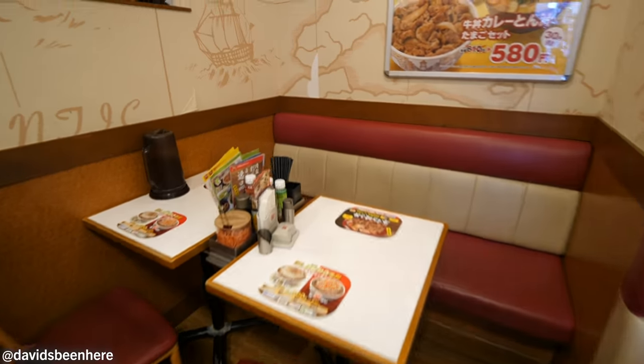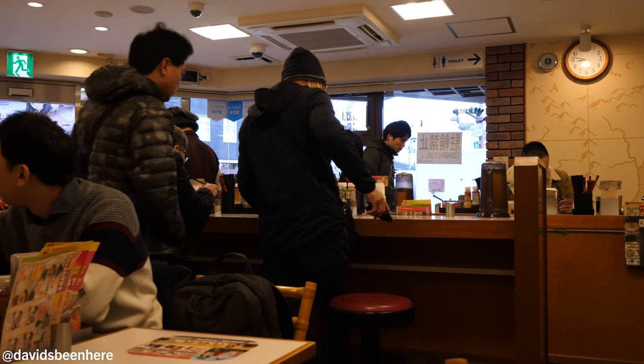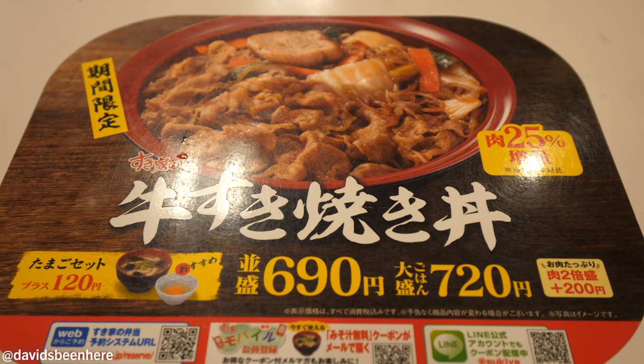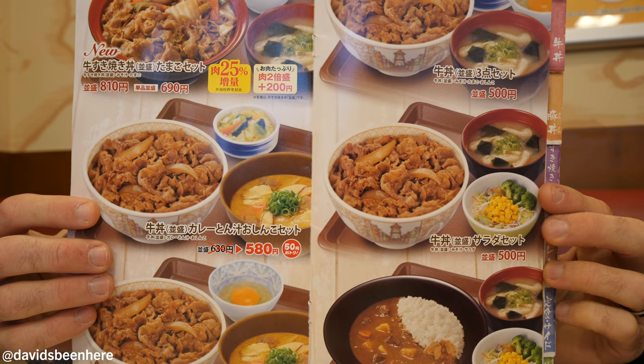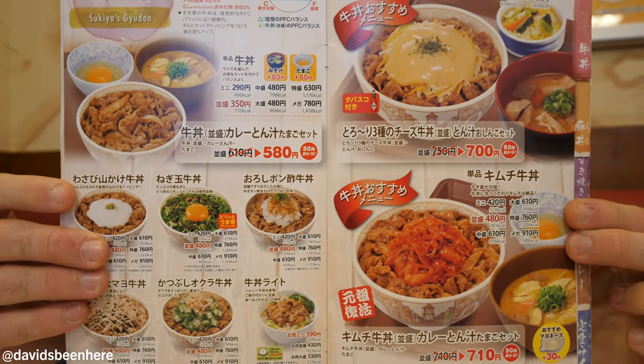Okay, so the way it works here at Sukiya is that they have tables and they also have a counter area. I'm sitting at the table because it's way more private, a lot easier for me to film. There are a few reasons why people love this place. They use delicious ingredients, not too fatty beef. Their vegetables and rice are top-notch quality. And then they have multiple different sizes.